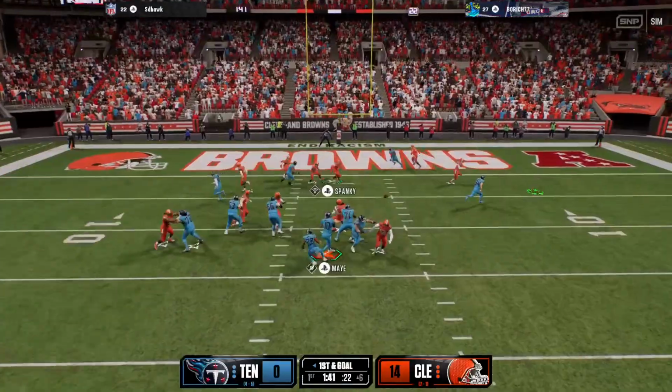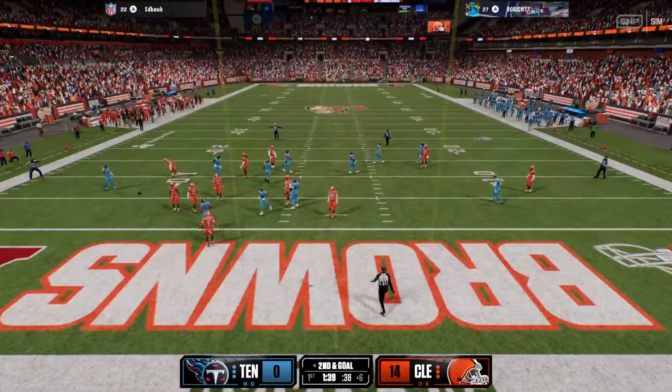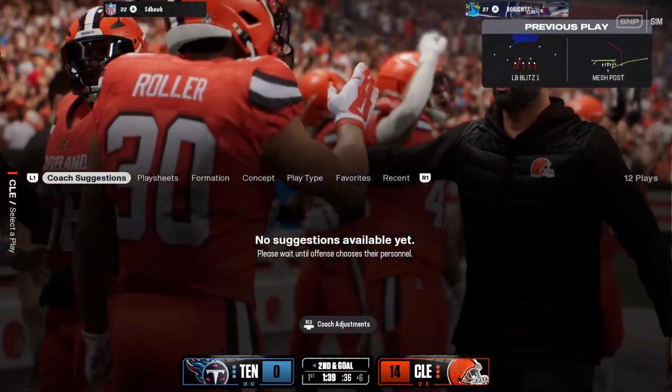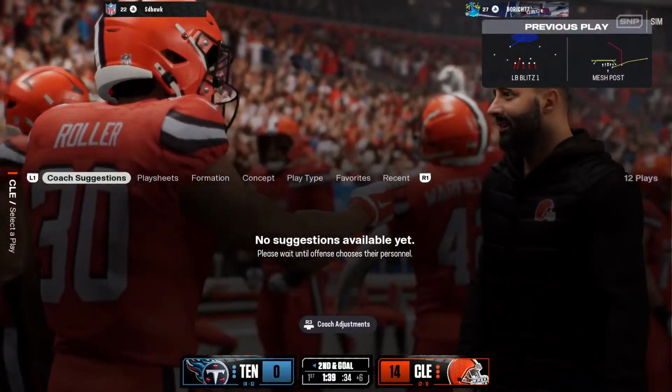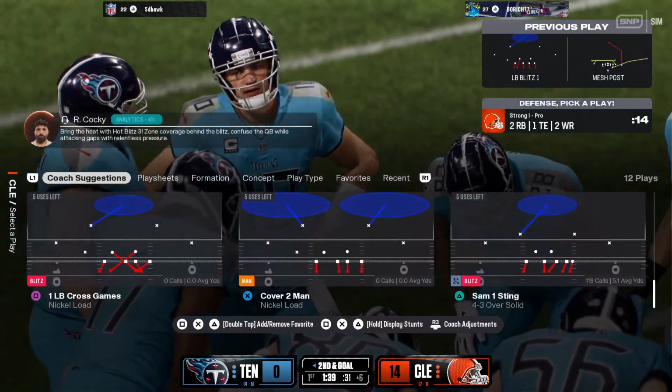The throw is May. This one broken up. It's incomplete. The defender right there with him. It brings up 2nd down. He's got to find a way to hold on to that one. I mean, you're right on the doorstep of the end zone.